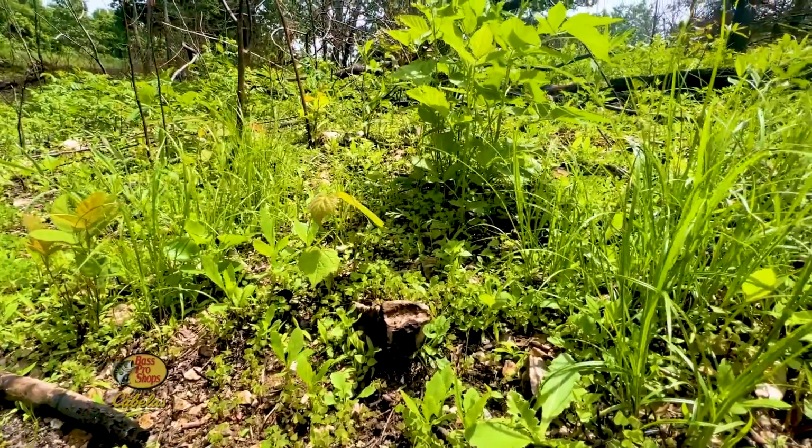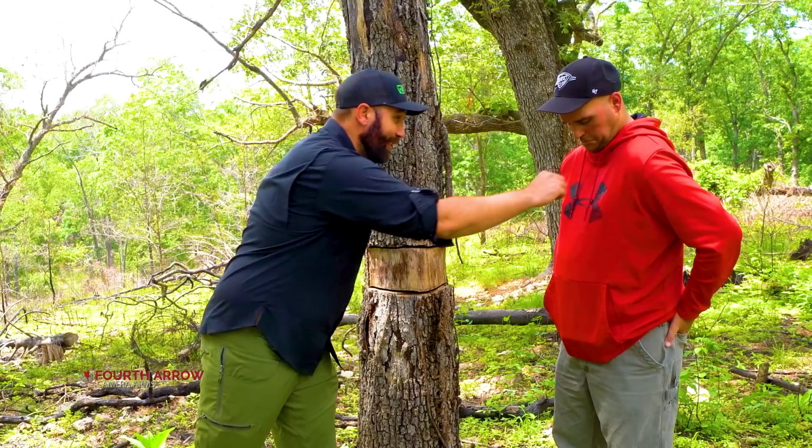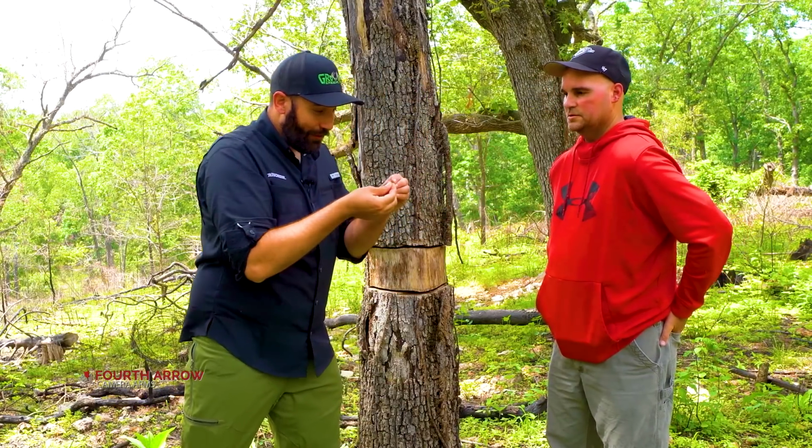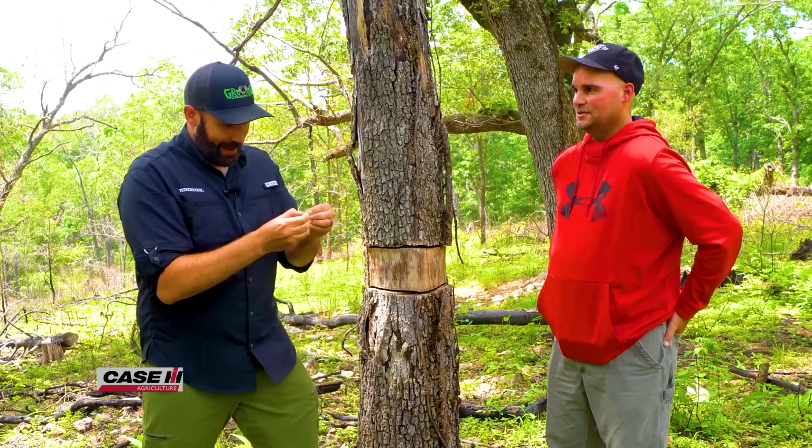So this was burned about 3.5 weeks ago, so I think it's going to come on. Hold on, right? You got a tick on you right there. The first one we found. Get rid of that. Yeah. Ticks and rocks, right? Definitely want to kill that, get rid of that.